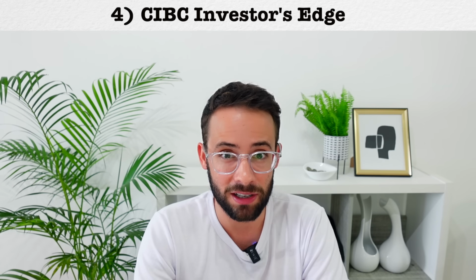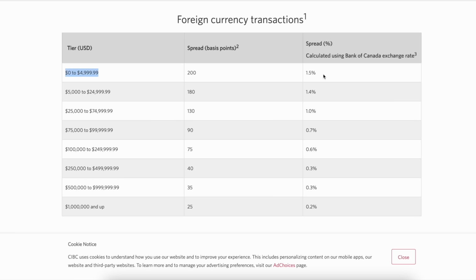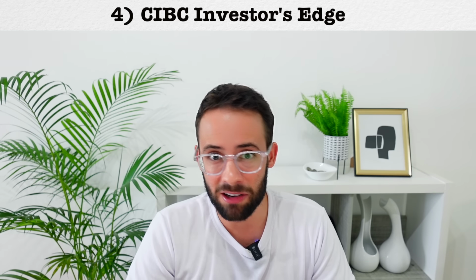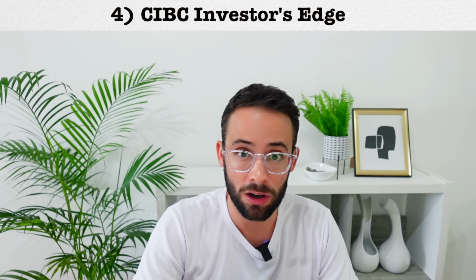In terms of the pros of CIBC Investor Edge, it's got a decent platform and decent research and analytics tools. But from what I can see, one of the main benefits is that they have very, very low foreign exchange rates, especially if you're moving high volume. For the cons of CIBC, it's kind of mid-tier between the high-end TD and then the lower-end cost options.